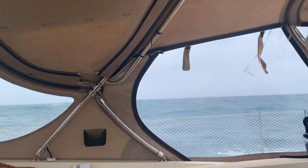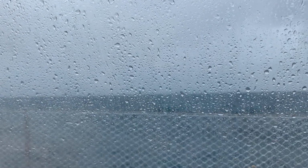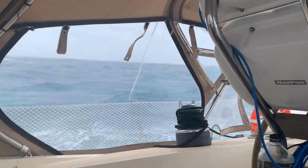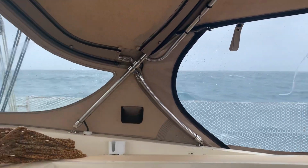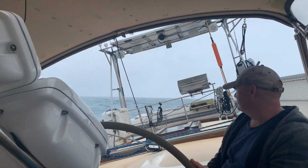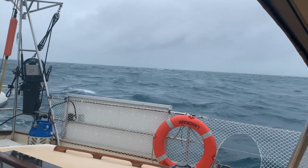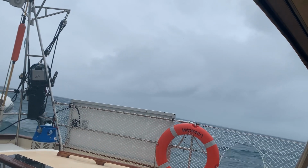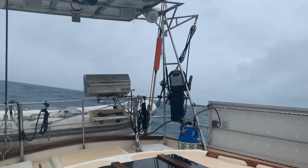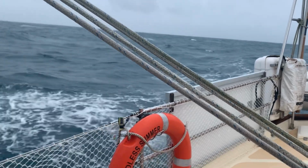So the weather has definitely caught up to us. This is the less glamorous side of sailing. We've got 25 knots over the bow, doing 7.8 at the moment, 7.9. Hit 10.2 knots at one point. The weather's definitely caught up with us, and we only had the mainsail on.